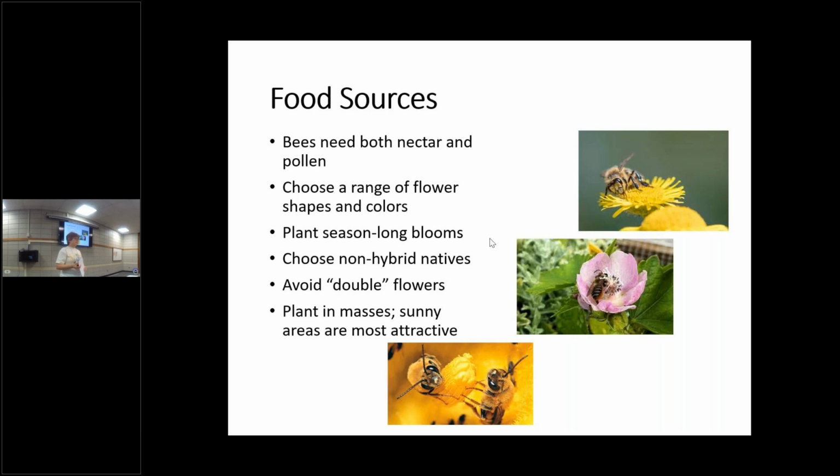So plant in masses. They don't like flying long distances to find just one flower. So, you know, if you've got a couple of flowers here and a couple of flowers way over there, that's a lot of work. So plant them in clusters and plant them fairly close together.